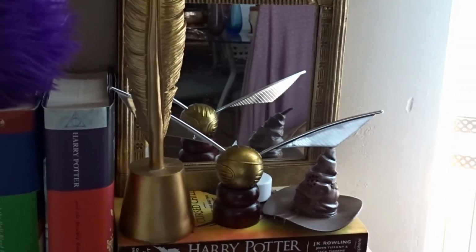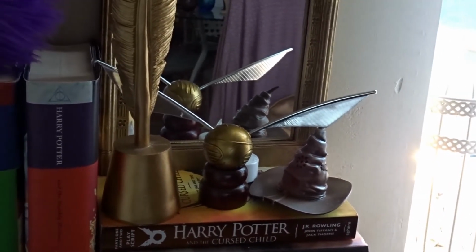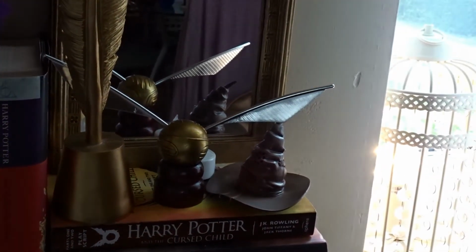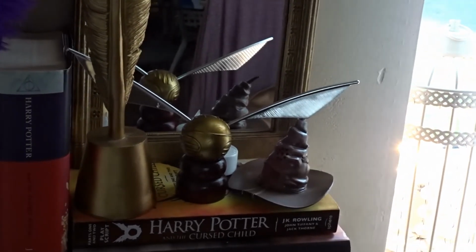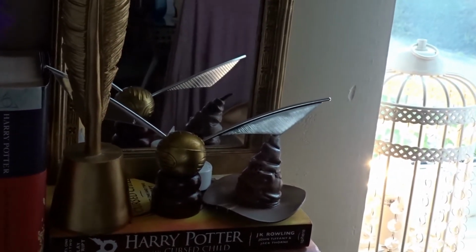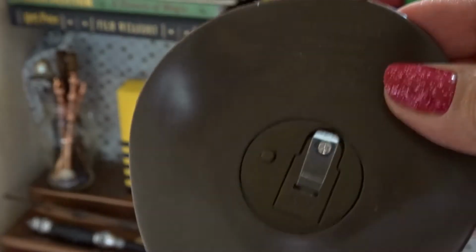theme. And I've got a snitch and a sorting hat. These came from a sticker collection, I think I got them from Forbidden Planet. And actually the sorting hat can sort you into your house. Let me see. It still has the plastic for the battery. Let me see.